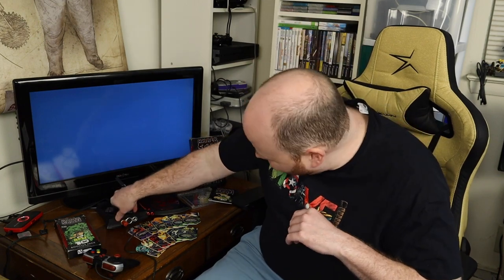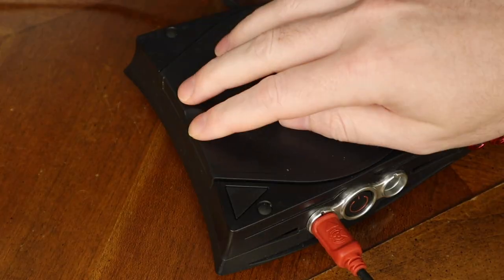I'm gonna be honest, I'm terrified whenever I change these games. I worry that just leaving this open for a little bit will get some little particle of dust in there and just cause the whole console to go woof!